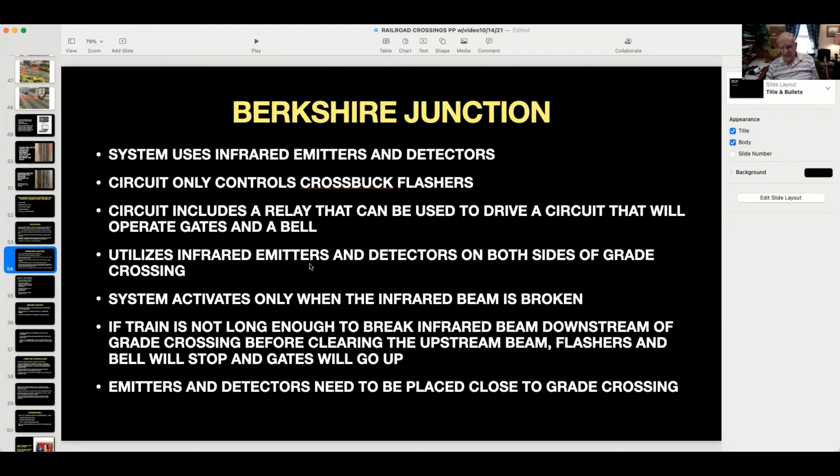It utilizes infrared emitters and detectors on both sides of grade crossings. And the problem is the system only activates when the infrared beam across the train is broken. And that's fine, except if your train is not long enough to break the infrared beam downstream of the grade crossing before it clears the upstream beam, the flashers and bell will stop and the gates will go up while the train's still going through.